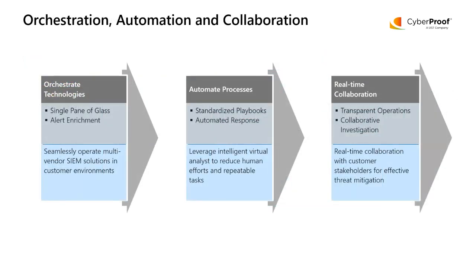Let's move over to the orchestration, automation, and collaboration layer. Can you start with this, Jamin, and then what we'll do after this is look at all these layers put together as an example architecture.